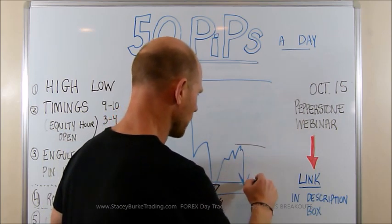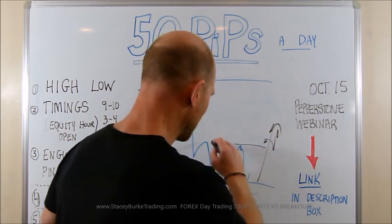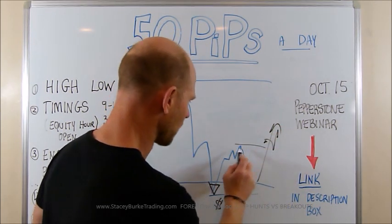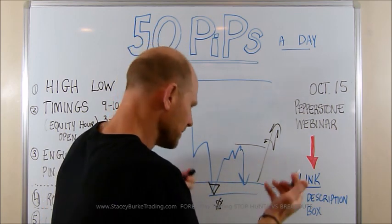And then we have our middle structure. So some traders have asked me, what do you mean by middle structure? Well, that's what gives us our geometry for our smaller rectangle, whether that's 25 pips, it doesn't matter.